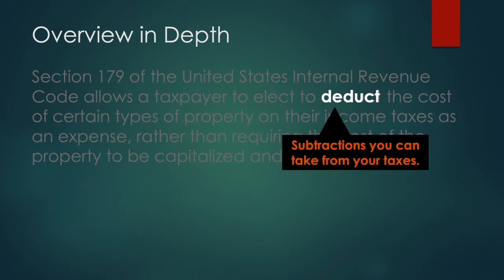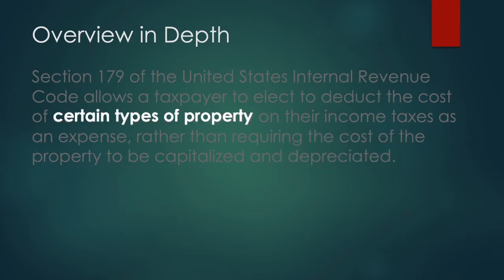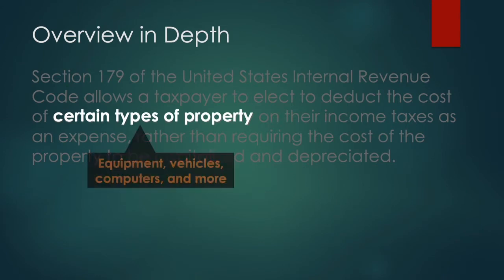First, deduct. These are the subtractions you can take from your taxes to lower your annual bill. Next, certain types of property. There are many types of property costs that can be deducted under 179. Some examples: equipment, vehicles, computers, office furniture, and some attached property. In a few minutes, we'll go in depth on what is eligible under Section 179.